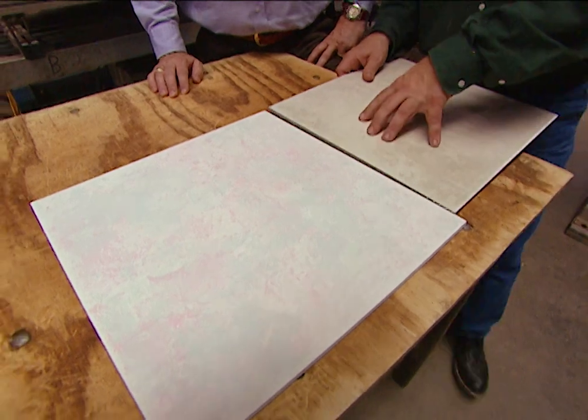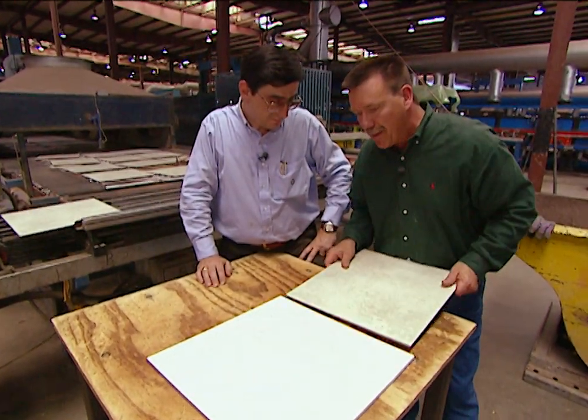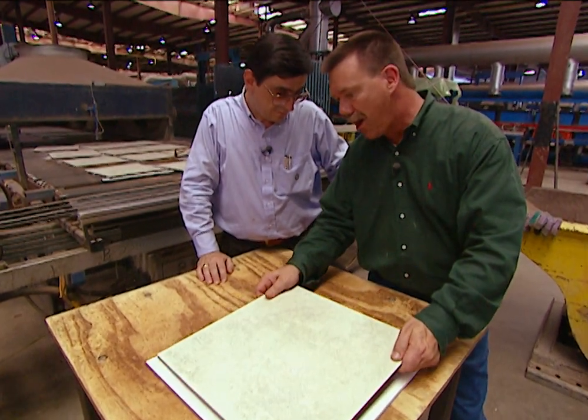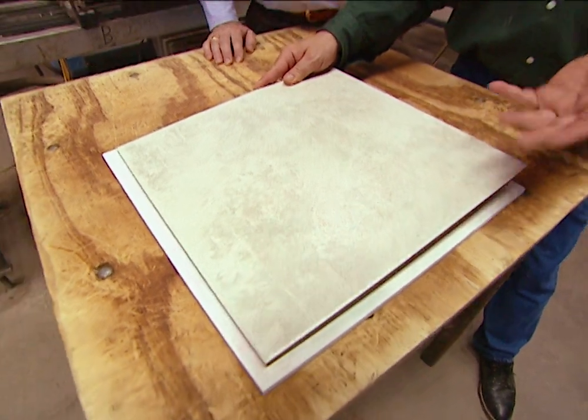Well, Raphael, this piece of tile just came out of the kiln. This is one that has not been fired yet. I'm amazed at just how much smaller this one is. Now, it's not magic that every one of these turns out to be the right size. How do you do that?